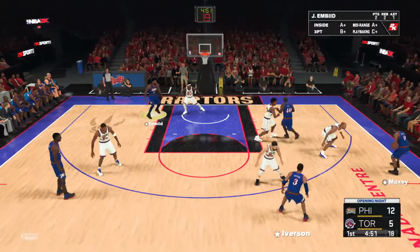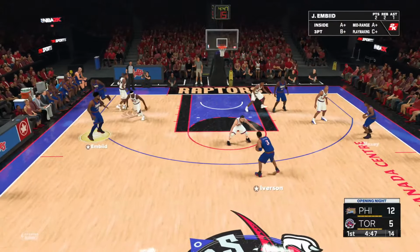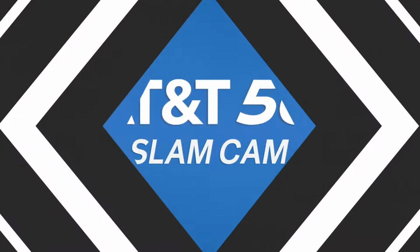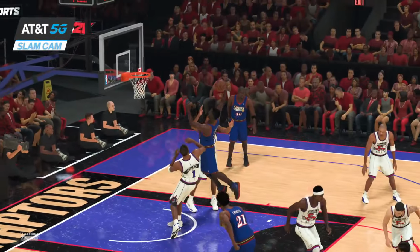Iverson kicks to Maxey. Iverson outside. Here's Lynch driving inside. George Lynch. They just won't miss. I mean, this is incredible. Good shooting can be contagious.